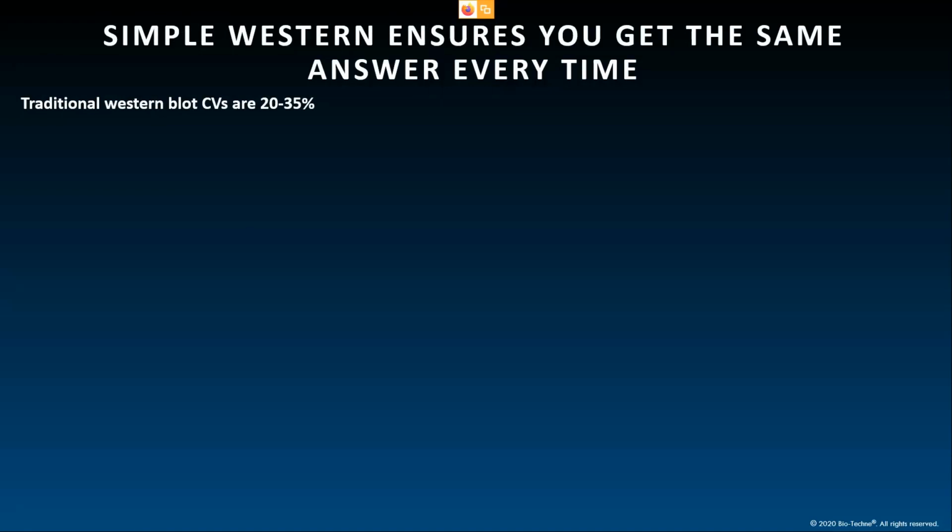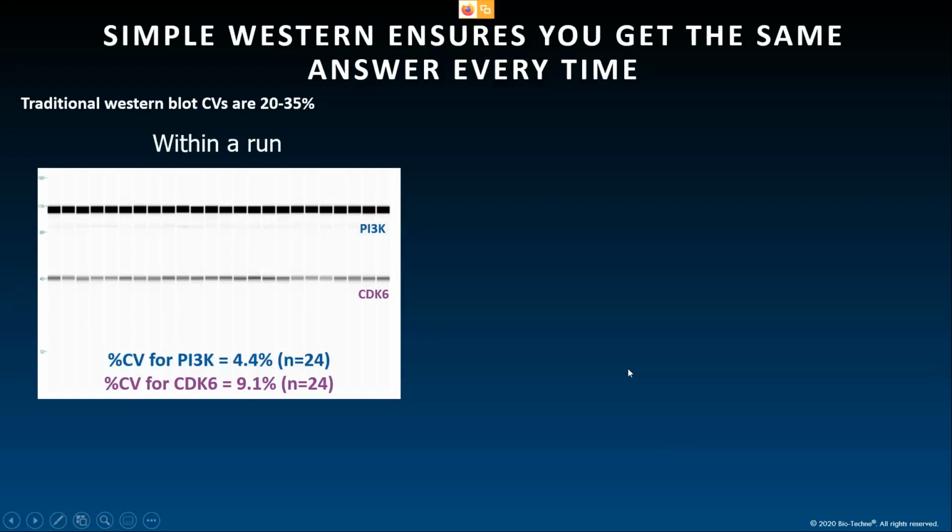Automating and moving over to Simple Western ensures that you get the same answer every time. While traditional Western blots can typically yield replicates with CVs between 20 and 35%, Simple Western is going to do considerably better for you. Shown here is an example within a single run where we looked at a multiplex of PI3 kinase and CDK6 across 24 replicates. And the resulting CVs from PI3 kinase and CDK6 were 4.4 and 9.1% respectively, considerably outperforming what you would get on a traditional Western.